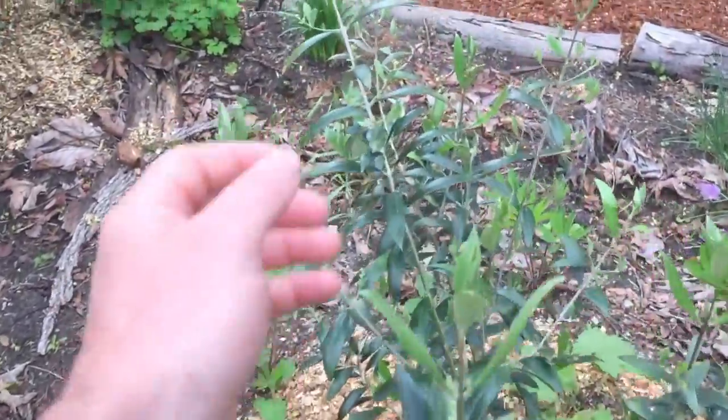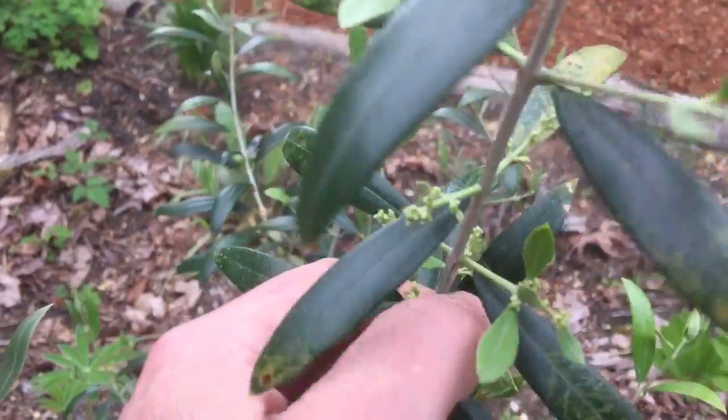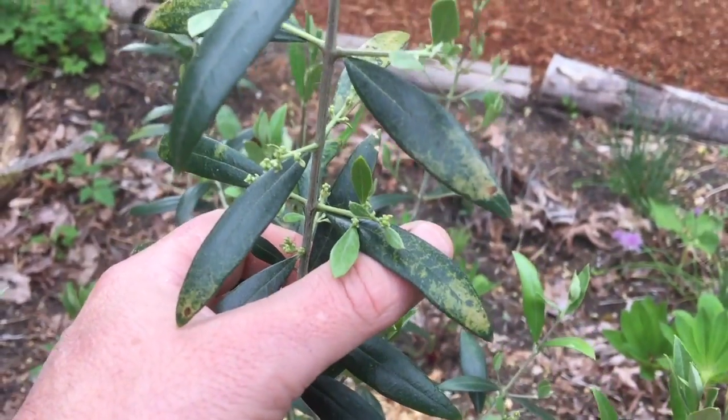It's actually starting to come into flower. It did fruit last year, but not enough for me to really cure anything. See that little flower there? That'll pop open. It was a little cranky with the wet spring, but it'll bounce back.